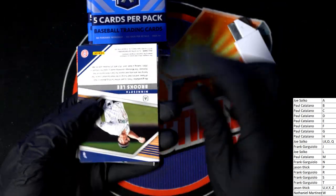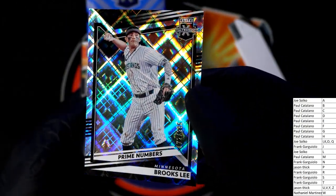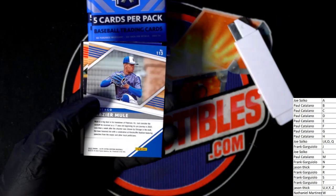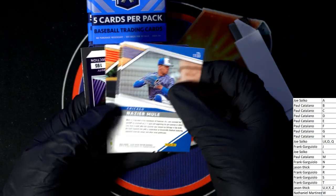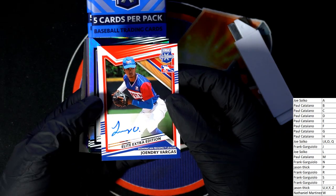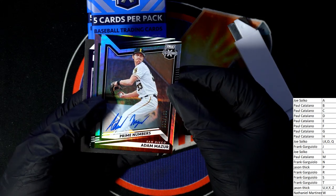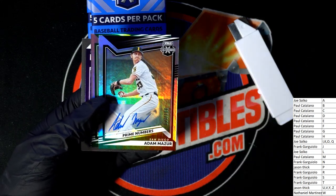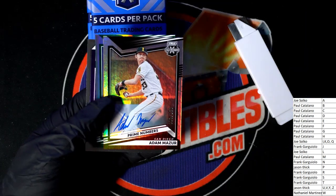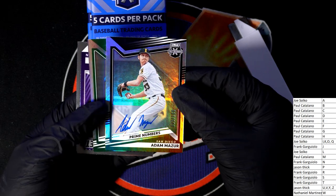Oh, I see a Brooks Lee. Come on, big auto. All right. Well, it's a nice parallel. Lee is a really good one to have. So that's number 205 for Joe, Brooks Lee. That was an autograph for Jason, Beeks. Picked up this Dominican Prospect League player.